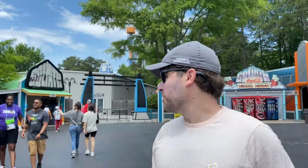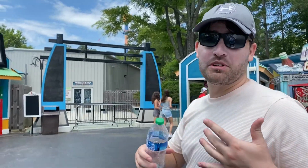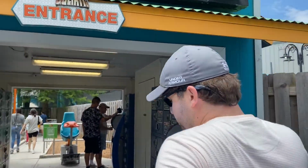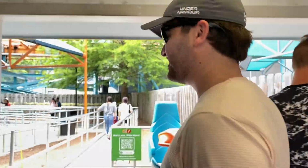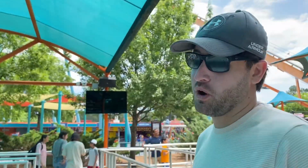So now we're about to ride Goliath. This is a B&M coaster. It's very similar to Titan from Six Flags over Texas. This looks like a similar ride to Raging Bull or Mako. Yep, look at these lap bars. They are the same. I'm excited for this one.